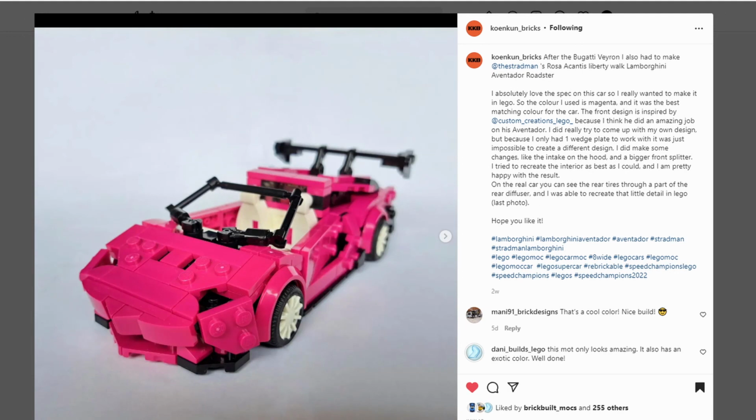Next up, we have another incredibly insane model, which is the Lamborghini Aventador Liberty Walk by Koen Bricks. And this is based on the Stradman's Liberty Walk Lamborghini Aventador. When I first saw this, I was like, there's no way that many parts exist in this pink color, but it turns out they do.